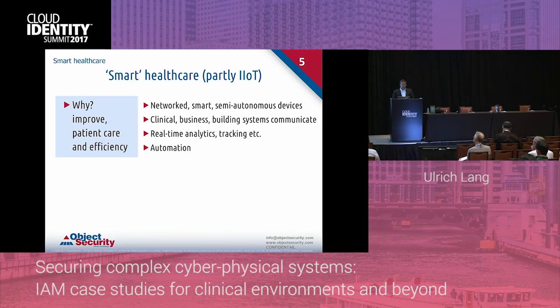Everything that's relevant, clinical, business, and building systems, is going to be talking, connected and sharing information, so everything's more efficient. Real-time data analytics and tracking, and automation. So the cost savings is in fact pretty significant for hospitals when they do this kind of stuff.